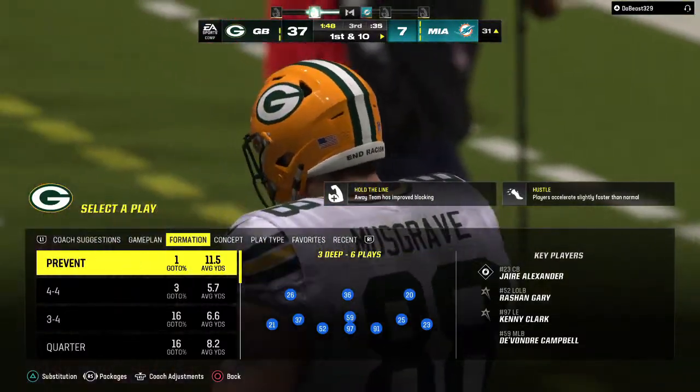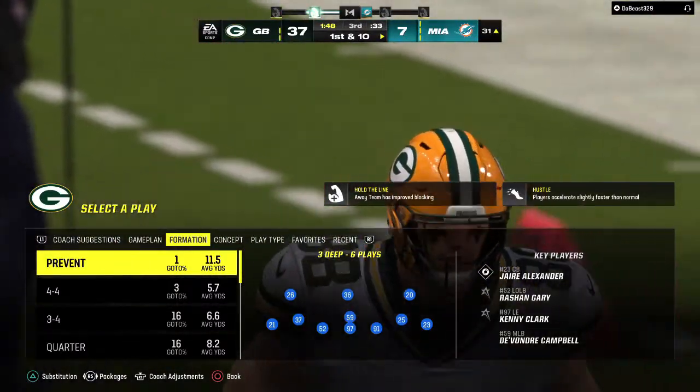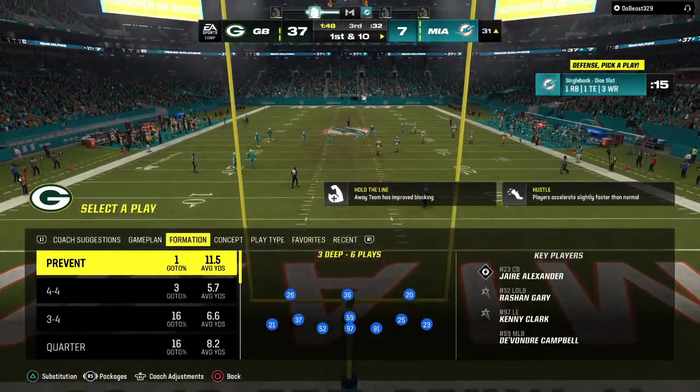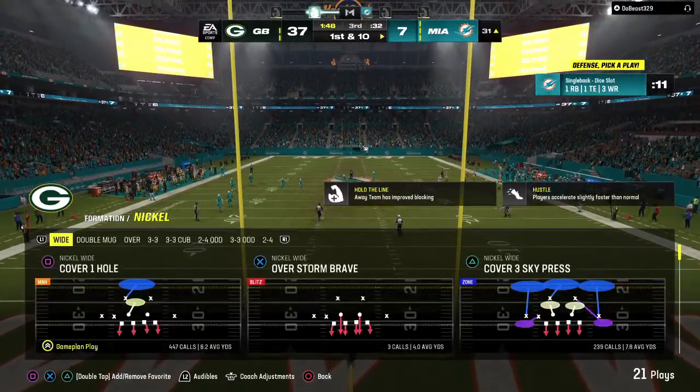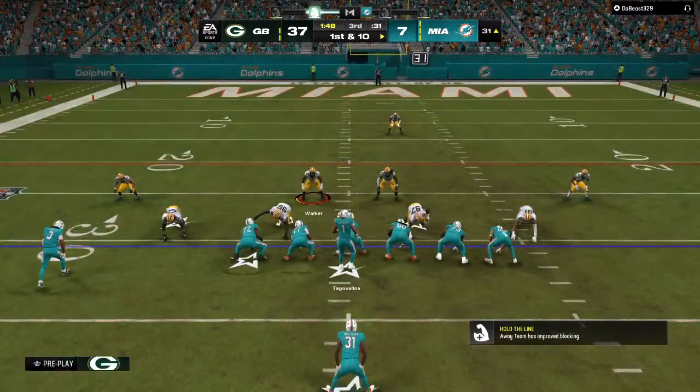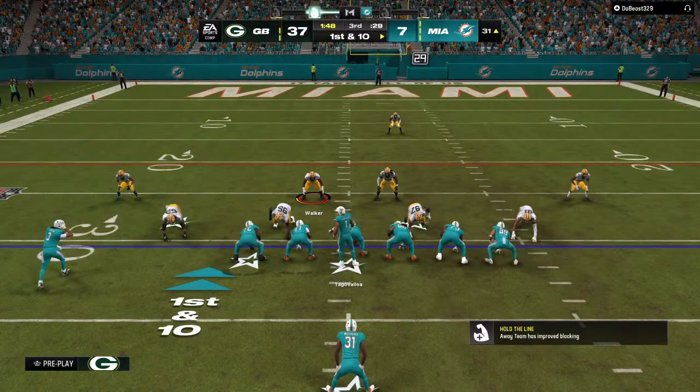A surprising move to go for it. Predictably, at least somewhat predictably, it doesn't pay off. And the Dolphins get the football in great field position. 44. Line of scrimmage, the 31 now on 1st and 10.